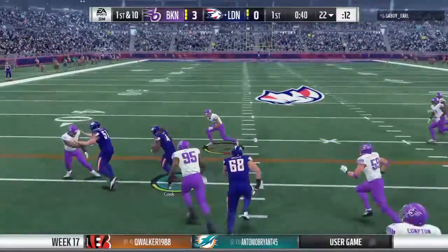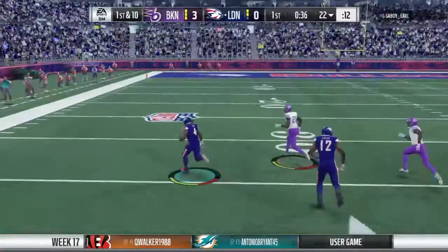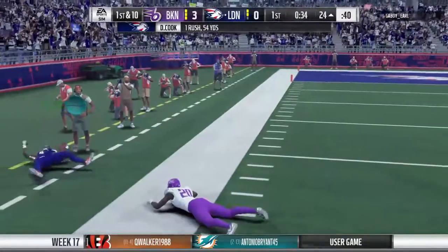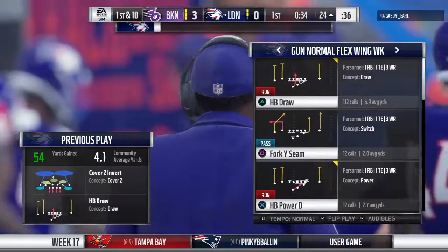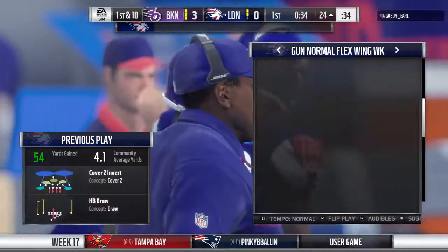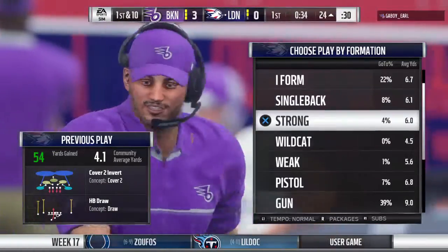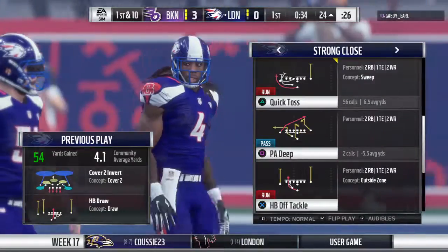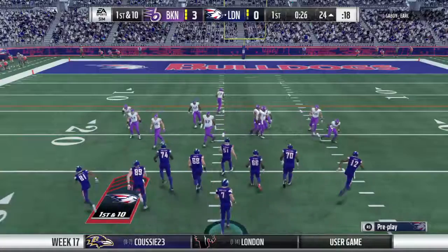Now the first carry for Dalvin Cook. Oh, he's got a little daylight. And a huge play that time. 54 yards on the ground. Well, welcome to the party. First carry of the game. How about that? And just think, as far as he's concerned, he's just getting warmed up. And a new set of downs here after picking up the first on the ground.